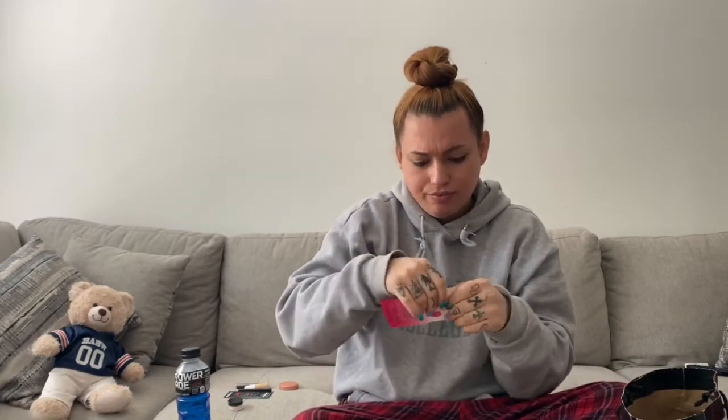Here we are. Okay, so I guess I'll start this one off while I gather the rest of the products. Girl, how am I gonna do my face with this? It's too small. They didn't think that one through.